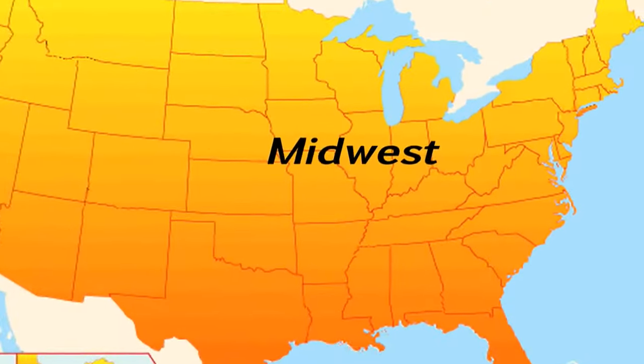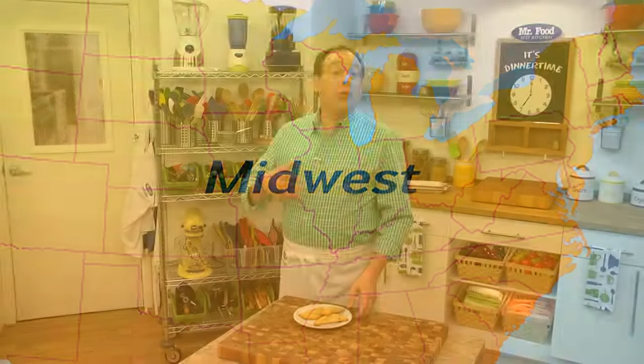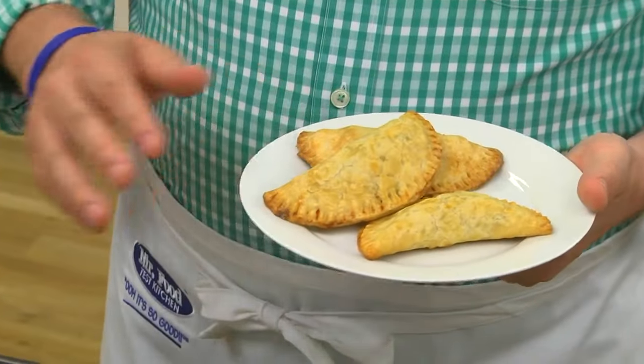As our week-long tribute to our country's best regional favorites continues, our focus today is the Midwest. And although there are many specialties that go hand in hand with this region, the one that I thought you'd love the most are these meat pies. You see, they became popular when miners began bringing them to work in their pockets, since the crust was sturdy enough to hold everything.